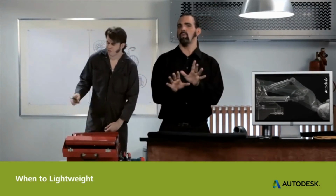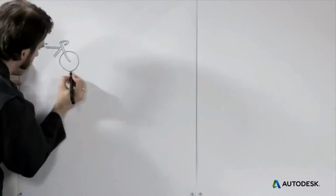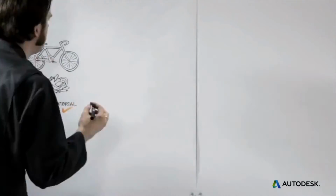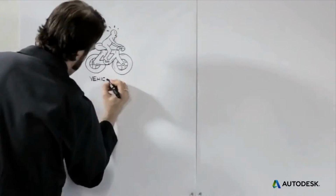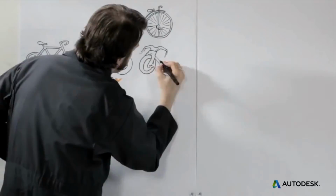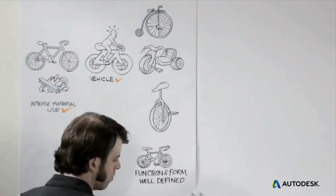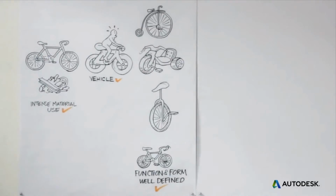But before we really dive into how to lightweight, let's look at when it's the right strategy. It's the right strategy if materials or waste are a big part of your product's ecological or social impact, if you're designing something that moves or is powered by a motor or other energy source, if your function is well defined, your form is at least roughly known, and you fully understand the forces at work. If you don't, lightweighting could compromise your product's robustness.